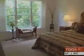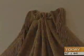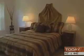We put the furniture where the bed was, and look at the headboard. We made a headboard out of a quilt, a throw that would go on a chair. It looks fabulous. And so, again, we took the clutter off the walls. Now we can sell the space, and the room is twice as big in looks.